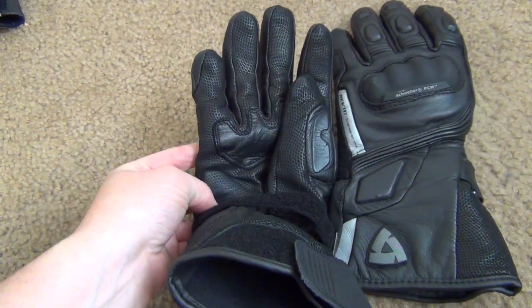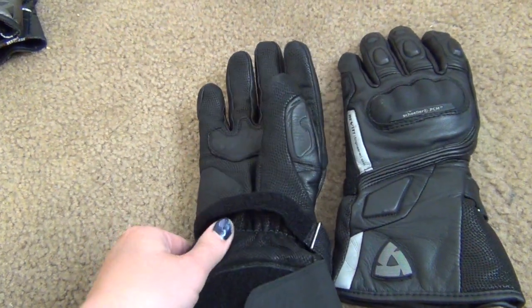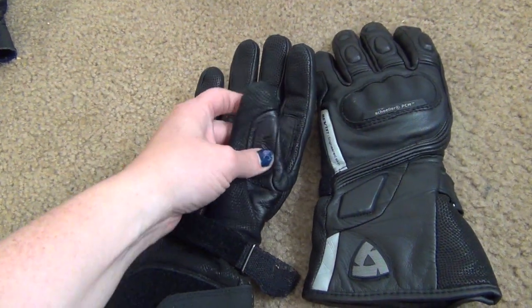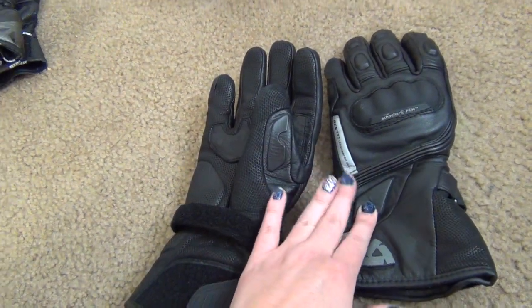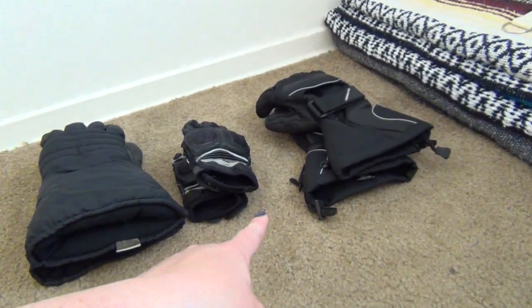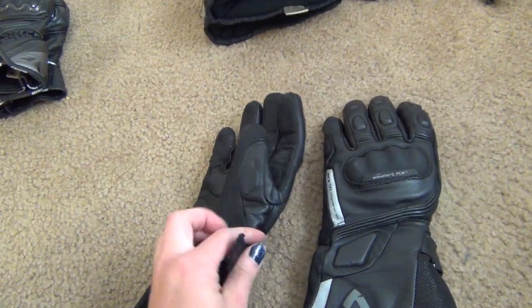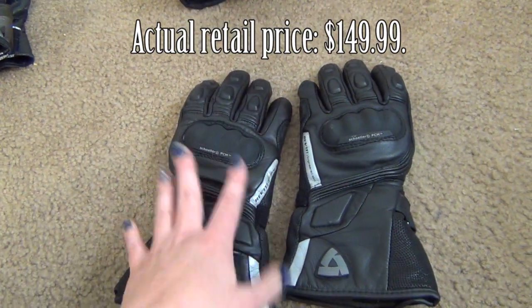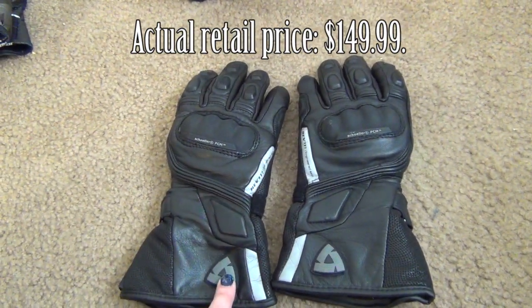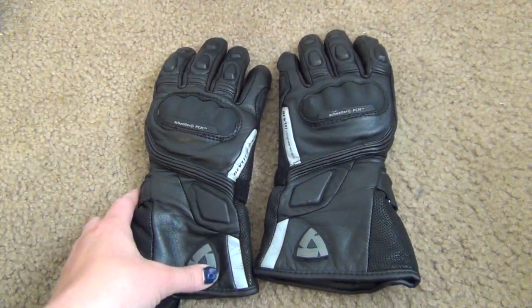And again, that's squishy. Why squishy armor? It's just extra padding. It's not actually armor or sliders or anything like that. So these, to give you a comparison, as opposed to my last winter gloves, which were $65, these were, I think, $115, $125, somewhere in there. So double the price for a small piece of armor, and that's about it.